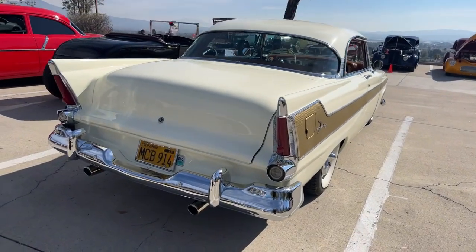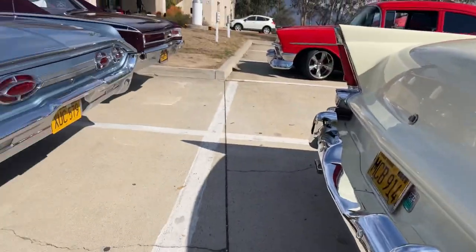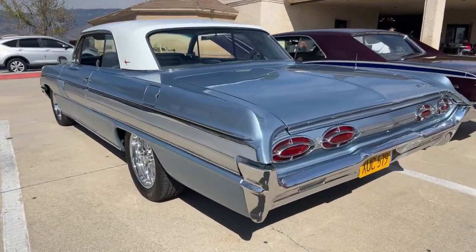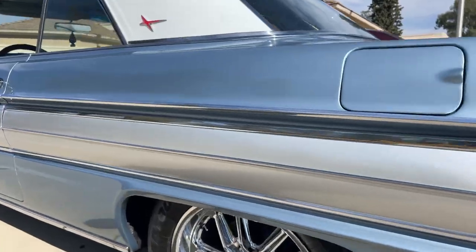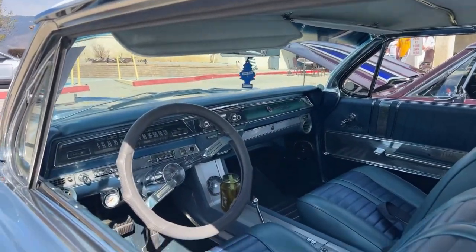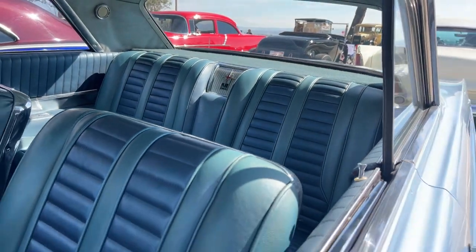Oh, I'm gonna cheat. Look at there. Most likely it's a '56, huh? Sometimes there's telling stories. How you doing? Not too bad. I'm at a car show. That's it. Love those taillights too. All the chrome. Those wheels. Not my choice, but they're beautiful. This gorgeous interior. Got a bucket seat feel. The speakers in the back.